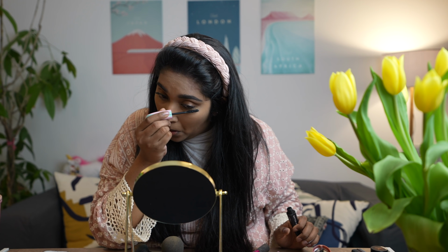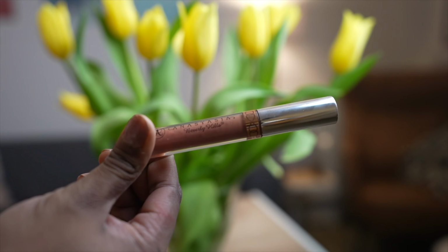Anyway, here's a bit of a jump cut, and now, if you'll notice, my face looks a little bit more shiny than usual, which is exactly the vibe I'm trying to go for. And finally, I'm going to use the Anastasia paint to paint. Is it lipstick? It's a bit of a weird format of lipstick. Normally, isn't lipstick in those tubes where you then put it?